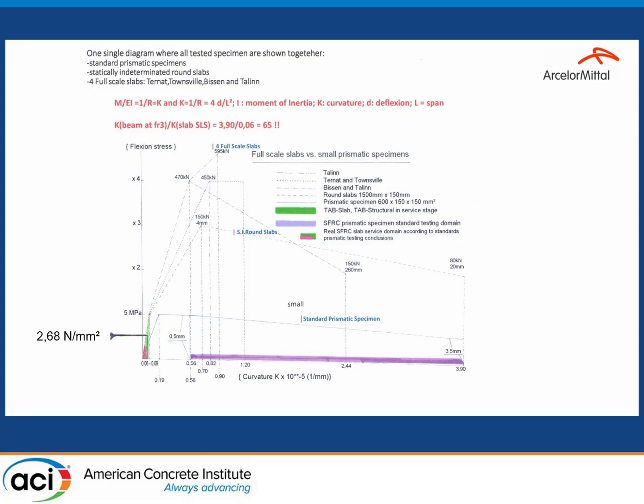even at collapse situation. And now the numerical example of the slab of 180 millimeter, under the loading that we have been using in this case here: we were at the flexion stress under unfactored loading at 2.68 Newton per square millimeter. So you see that according to the ACI 544.6R-15, this triangle here is indeed the domain of utilization of the slab. And so you can compare the area of that triangle with the real area of a real full-scale slab. And so you understand how safe it is.